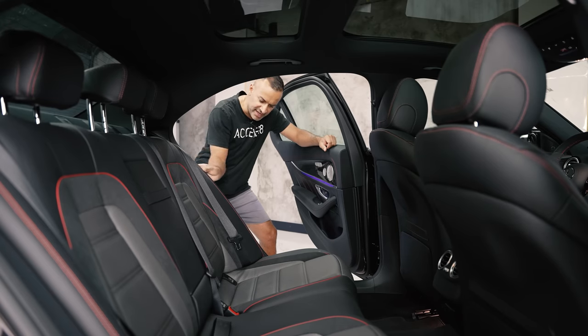Let's go to the front. Do you see that? Yes, I'm at the front of the E53, and it does tell you if there's something coming there to be careful with the door. So that basically is like a safety feature. But welcome to Club AMG, where the ambient lighting is in full effect.